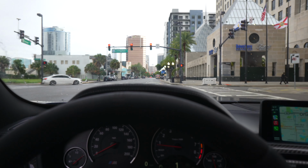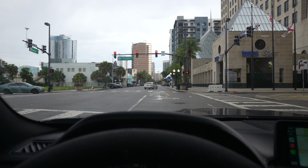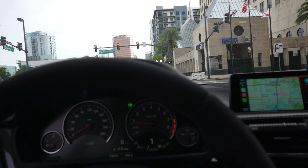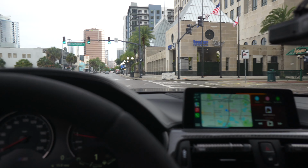Alright, so we are headed to Ace Cafe. We are driving, need to make this turn. No turn on red, unfortunately. But we're going to Ace Cafe for a Beamer invasion, and hopefully the turnout's pretty good.